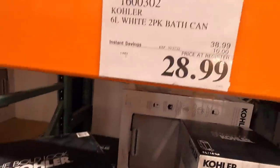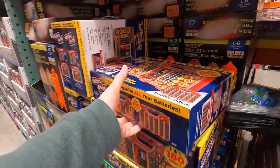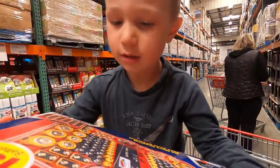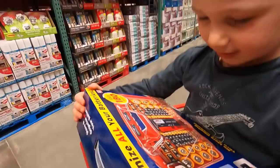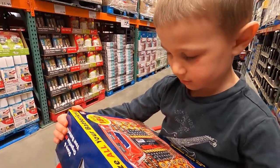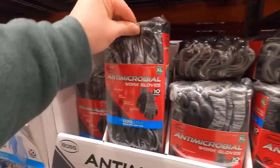I'm gonna grab these two for $28.99. Yep, you get two. Oh, I've heard good things about this. Holds 180 batteries. Oh, yes, look. That's actually a lot. And you get a battery tester. We bought one of those for Dad because he was tired of finding batteries that he didn't know if they were good or not. This is always such a good price for these gloves.